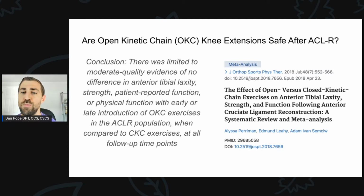If I incorporate open kinetic chain knee extensions, is that going to change the amount of laxity in the ACL? Is that going to change the amount of strength or function after I've had surgery? And here's what their conclusion was. There's limited to moderate quality evidence of no difference in anterior tibial laxity, strength, patient-reported function, or physical function with early or late introduction of open kinetic chain exercises in the ACL reconstruction population when compared to closed kinetic chain exercises at all follow-up time points.